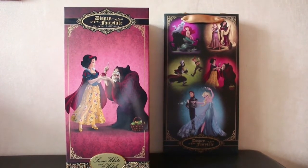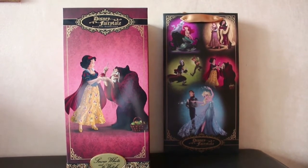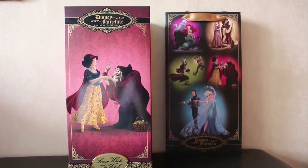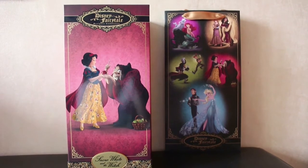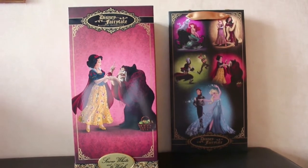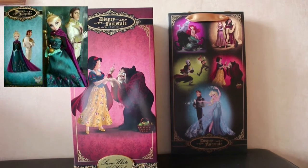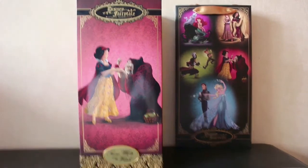I have a few from each set that's been released each year. They did the designer princesses, the first wave of designer couples, the second wave of designer couples, the designer villains, which were after the princesses, and now they're on the heroes versus villains sets. So this year they've gone for the 5 ones there, plus the Elsa and Hans D23 costume variant exclusive. But this is the first one that's released from this year's set. This one is Snow White and the Witch.